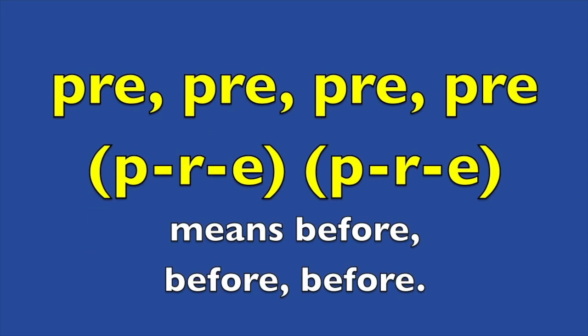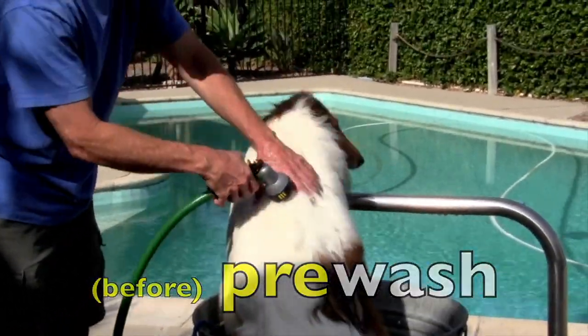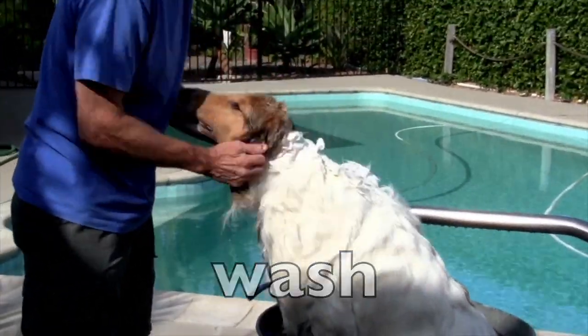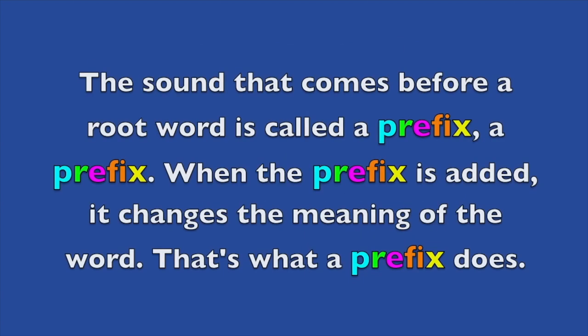Prefixes. Pre. B-R-E means before. Before. Pre-wash. Wash. Pre-wash, pre-school, pre-pay. The sound that comes before a root word is called a prefix.